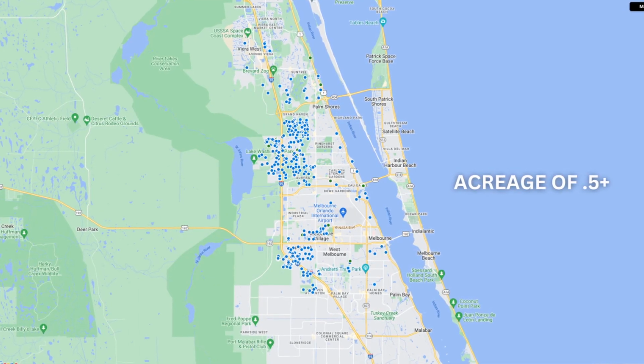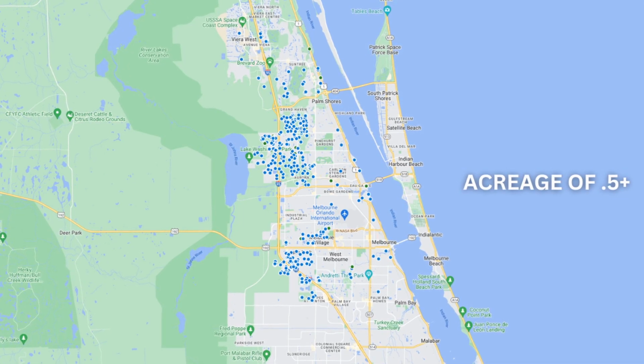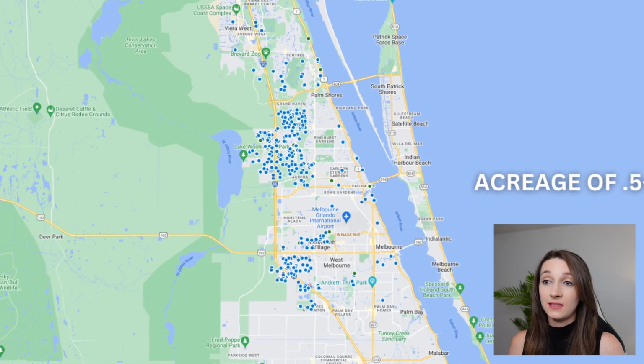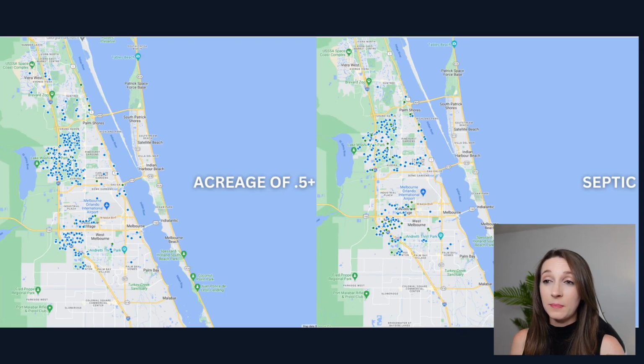If acreage is what you're looking for, here's where you might want to focus your search. You can see that most of the properties that are half an acre or more are located in the Lake Washington areas and in West Melbourne. When it comes to acreage, you'll notice that the homes that are on larger pieces of land are more likely to have septic systems. The map of septic systems is very similar to the map of homes that have acreage of half an acre or more. So if you're looking for a home with a lot of land and want to be on city sewer, that's going to be a much harder find than if you were open to having a septic system.